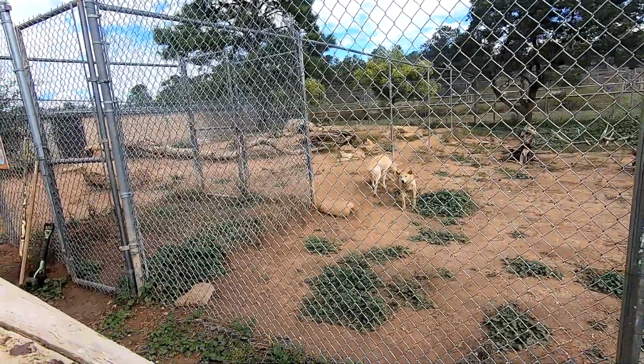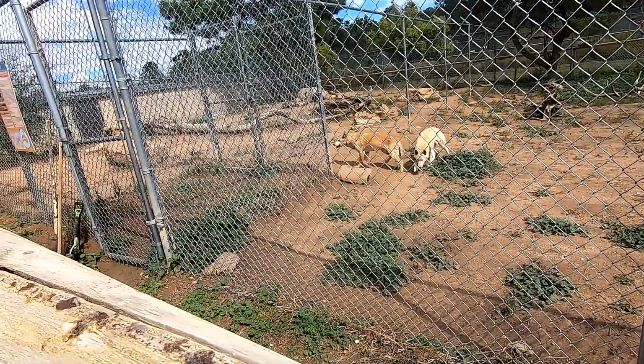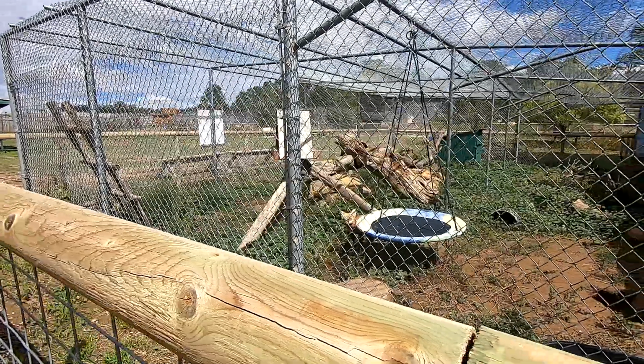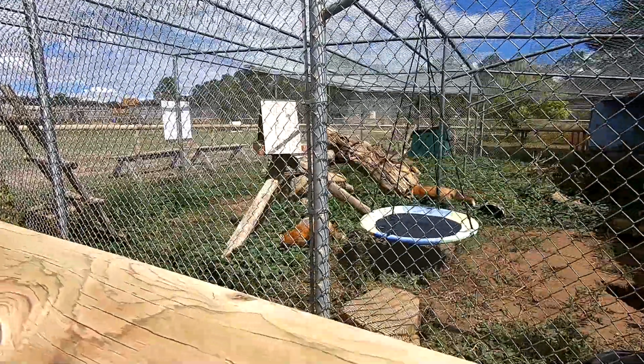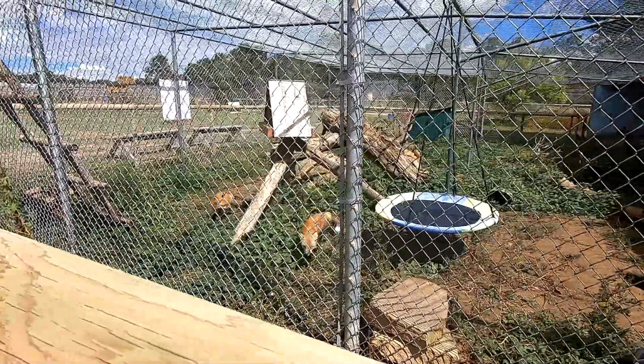So I bet these are high content. Yeah, these are 100% dingoes. We have River, and then Rumi just ran out too. Oh, you guys are just gorgeous. They are pretty. Love foxes.